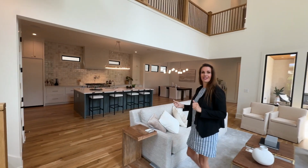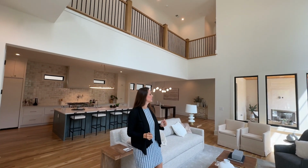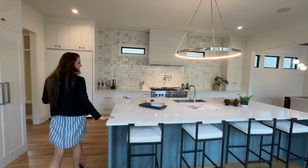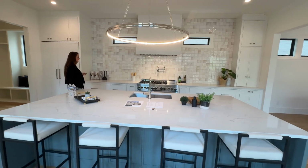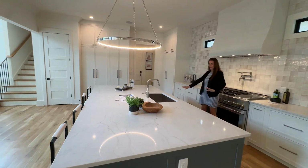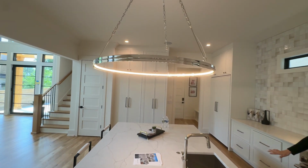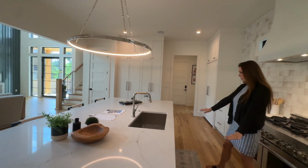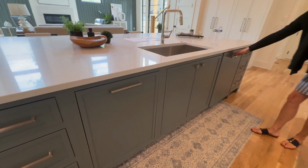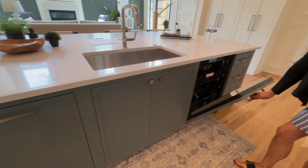Yeah, it feels open here. It's not a huge space, but it's open, and then open to the next level too, and the third one way up there. So here you have this giant island, great light fixture above. You have double dishwashers. Ooh, nice. Wonderful. And you'll notice that the appliances blend in with the cabinetry as well. I like that.